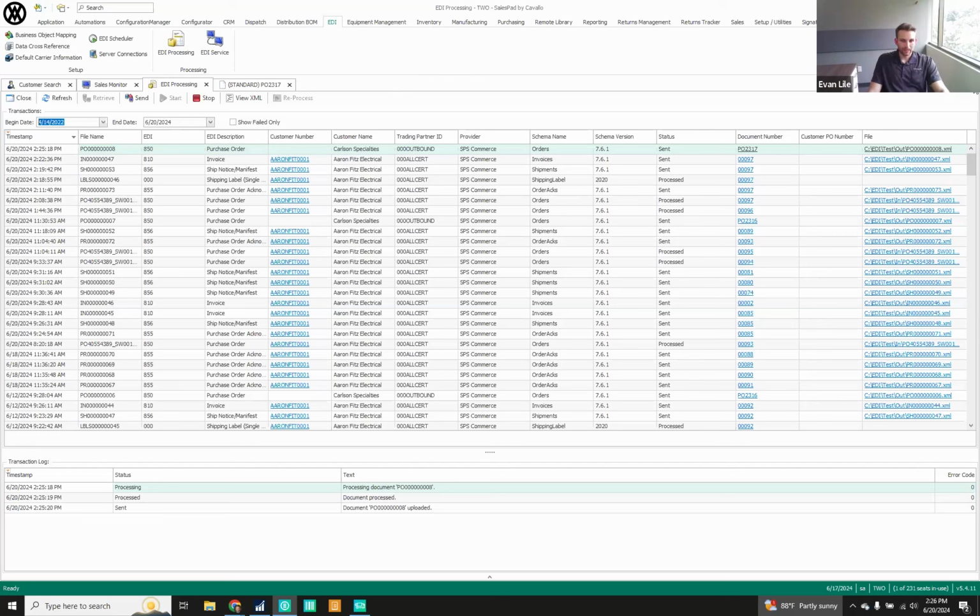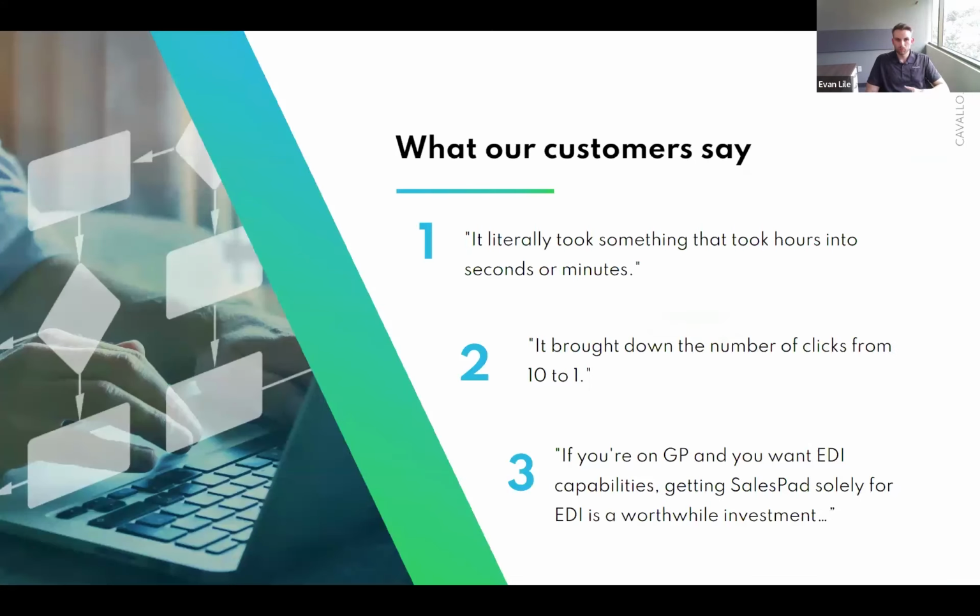With all of that being said, I'll go ahead and flip back over into my slide deck. And really quick, we'll just talk about some of what our customers who use our SalesPad EDI integration say. One customer mentioned that it literally took something that took hours into seconds and minutes. So as I mentioned, rather than having to log into external portals, flip back and forth between various different softwares, users can automate many of the manual touch points using the EDI integration.